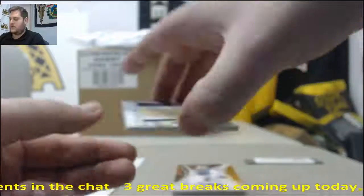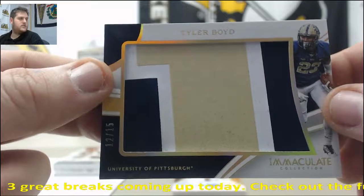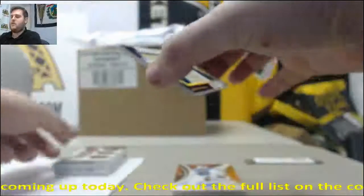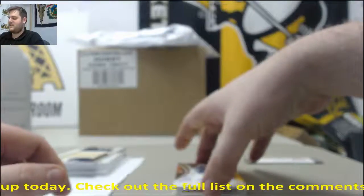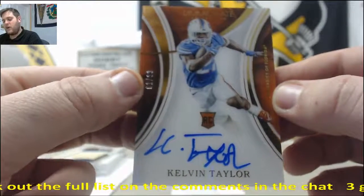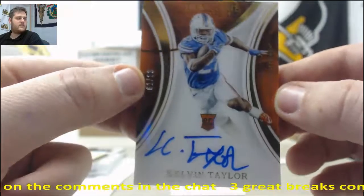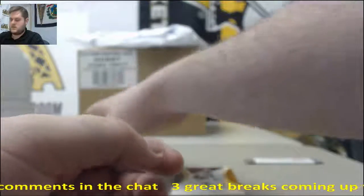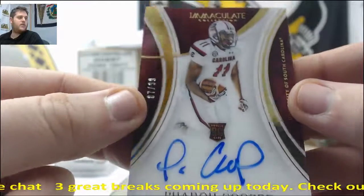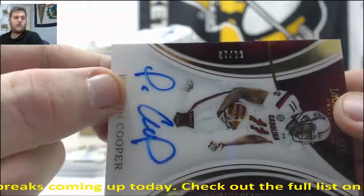Next up, jumbo patch right here, 12 of 15. Going to go to serial number 2, Craig Z, Tyler Boyd. 12 of 15, Tyler Boyd for Pitt. 61 of 99, that's going to go to serial number 1, Nathan N. Rookie auto, Kelvin Taylor. $87.99, Farrell Cooper. $87.99, Farrell Cooper. Serial number 7, Dorian F.